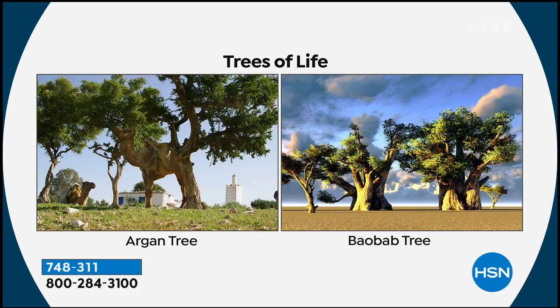Why? Understand, this serum has tiny molecules, much smaller than the molecules in any of your night creams, day creams, or any moisturizer you would use. So those little molecules penetrate the skin much better. What you are seeing here is we boil down argan oil and baobab. Baobab in Africa is called the tree of life. The tree actually lives 5,000 years. And there it is, the baobab and the argan.